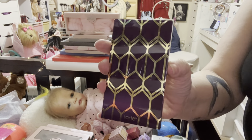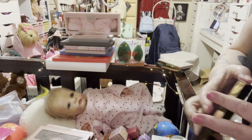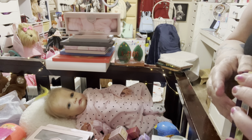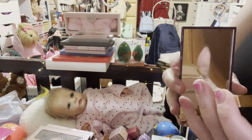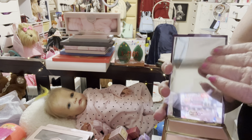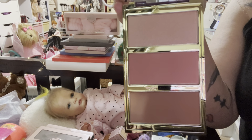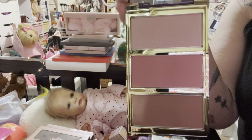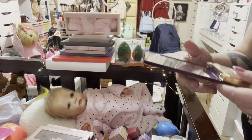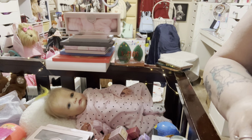And this is what it looks like. Very pretty. Oh, it comes right there. And I think, yes, they have mirrors. I just want to get the, that's right there. Very pretty. So highlighter, cheek, and bronzer again. This is really pretty. Oops.